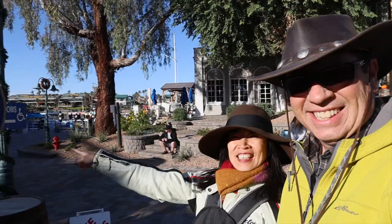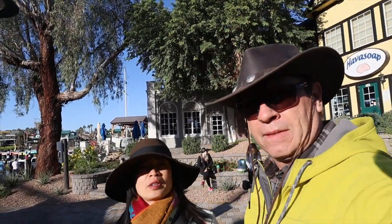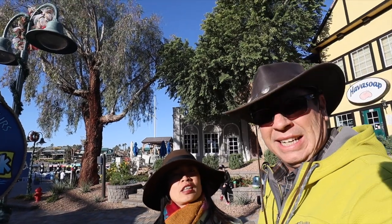Morning, everyone! Who's ready to go for a rubber ducky ride? Yeah, we are gonna go for a rubber ducky ride! This rubber ducky ride is going to take 5 hours, and it will take us up to the Lake Havasu gorge.